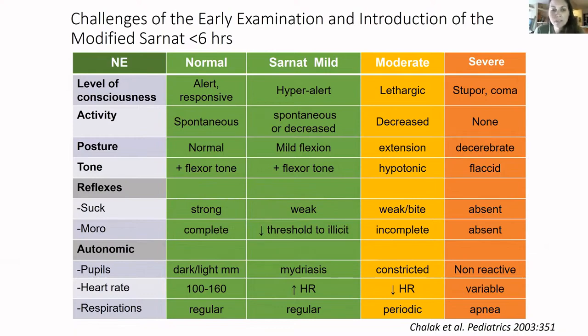Of course, we'll talk more about this next week, but this is just an overview of that exam and some of the criteria that make you normal, or have mild, moderate or severe encephalopathy. And of course, the moderate to severe babies are the babies that we are cooling. But the other thing I really want to say about the Sarnat exam, and really all of these exams, is that these are dynamic exams. And babies change. They change sometimes minute to minute, but hour to hour, and certainly from week to week. And we're talking about gestational age changes.